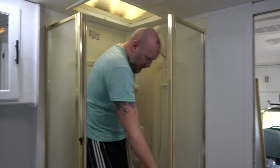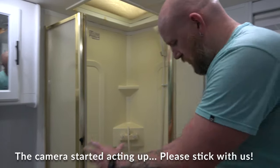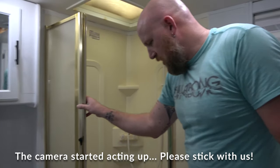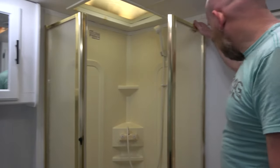Of course, nothing is easy. What I got was the door came out pretty easy, and I was able to take the top part off. Got most of the screws out. It's very loose, these two side panels. But the screws are bad.